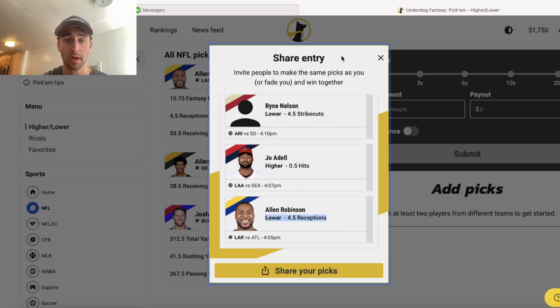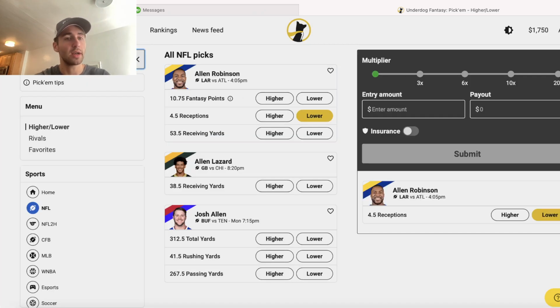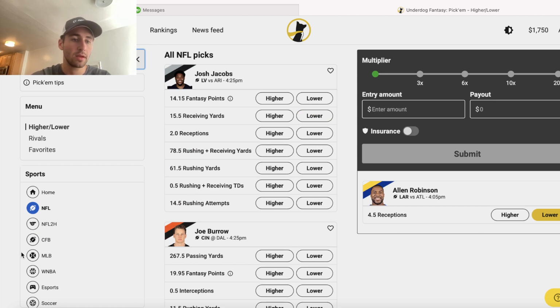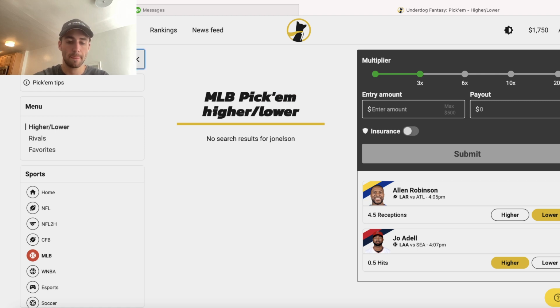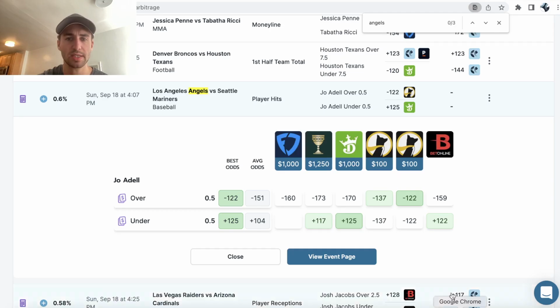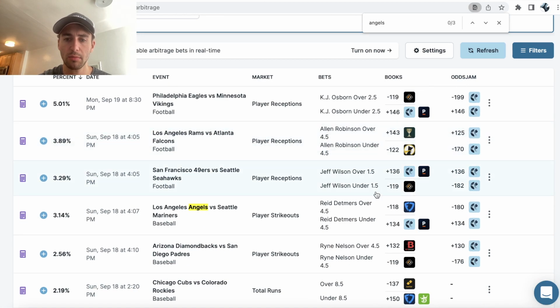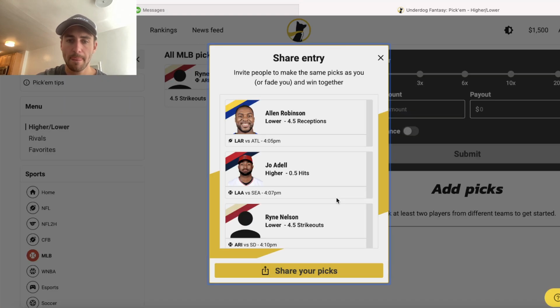So that's the first pick I'm going with, and maybe they'll let us bet a little more on it, so we can try going here, and then we can try going here, and then we wanted Nelson, and we want him under 4.5 strikeouts. I think that's what we wanted, and let's see if they'll take a little more on it. So definitely we want the under, and let's see if they'll take another like 250 or something on it. Boom, they do.